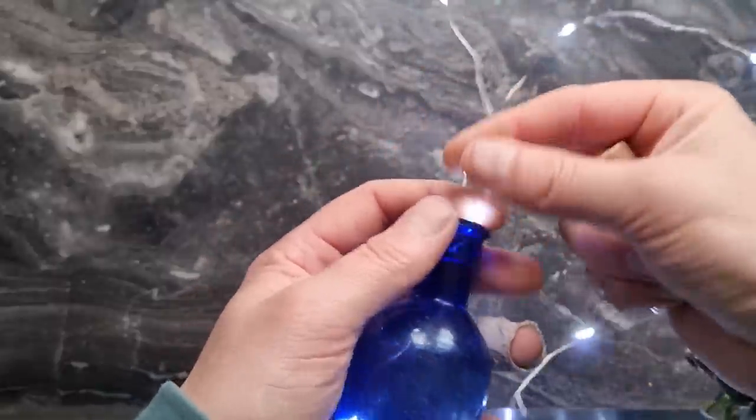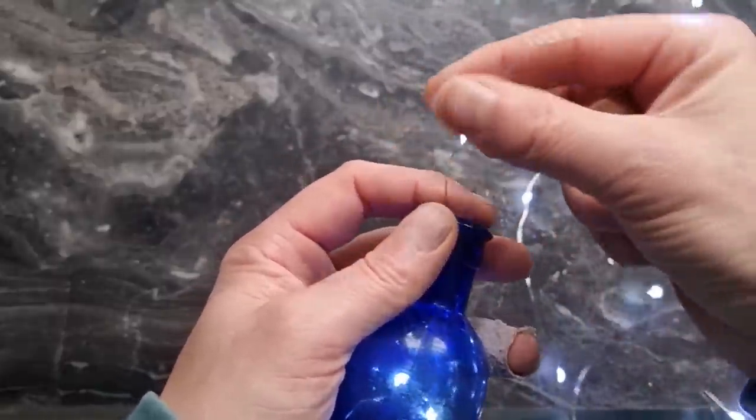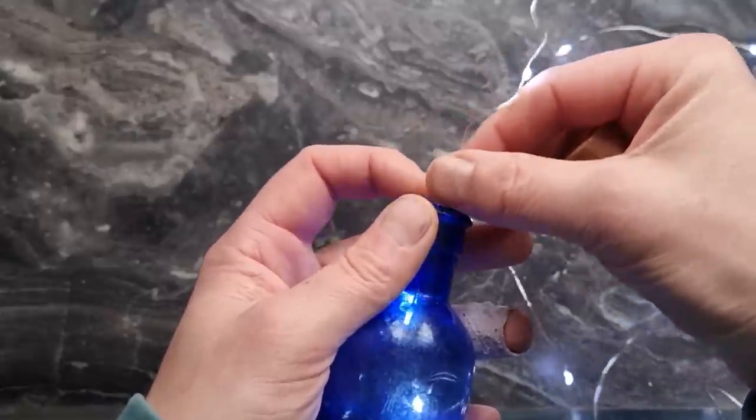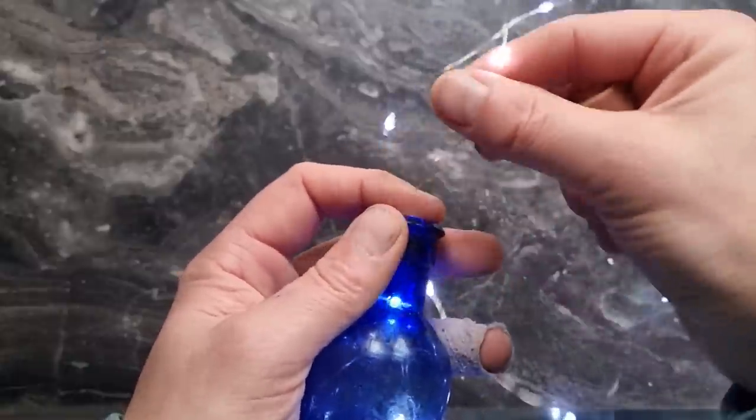So I'll show you how quick and easy that is. Yeah, it looks so good. And you just turn it off and turn it on whenever you're in the room. You wouldn't leave it on for too long because, you know, you might end up wasting the battery.